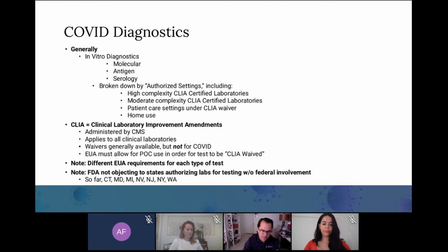Understand that CLIA is a federal statute. It's called the Clinical Laboratory Improvement Amendments. It's administered by CMS, even outside the context of federal reimbursements. And it applies to all clinical laboratories. And typically, if you're a doctor's office, you may have some type of a waiver which allows you to perform clinical tests in your office.